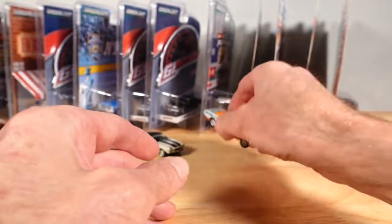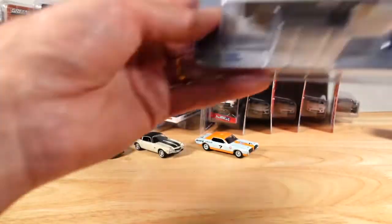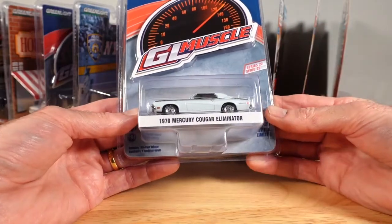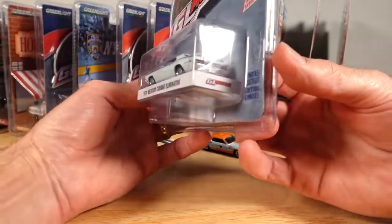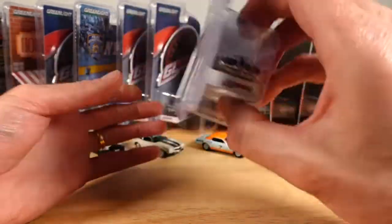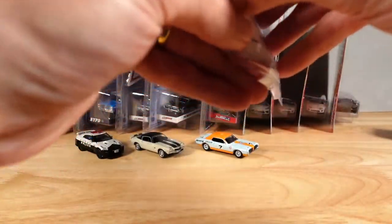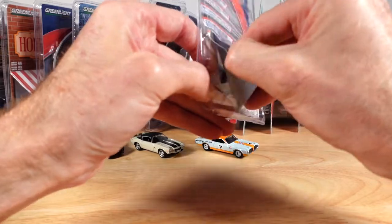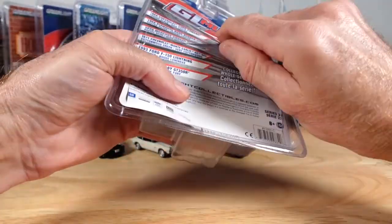Sweet. And I think we'll carry on with another Cougar, because we can. This is 1970 Mercury Cougar Eliminator. Eliminator being the drag strip version. Sounded so mean, didn't it? That's the back. Did I? Oh, yes, I did. I was sure I took a blade to everything before I started the camera, and it doesn't always work.